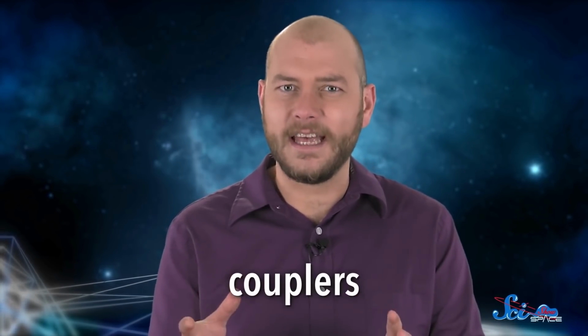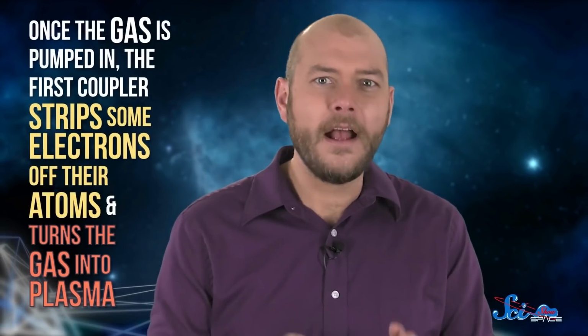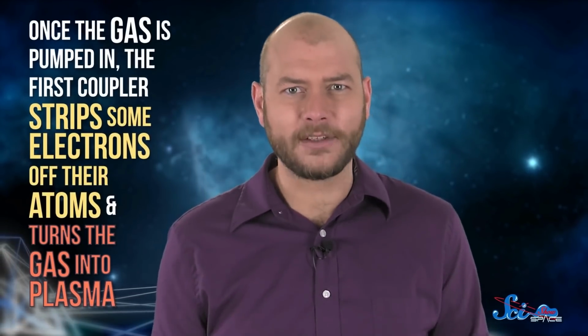To make the plasma, it starts by pumping a gas like hydrogen or argon into a tube, which is surrounded by a magnet and 2 couplers, a kind of device that emits radio waves. Most kinds of gas will work, which makes VASIMR really versatile, but hydrogen is a good choice if you want a lightweight, easy-to-find fuel.